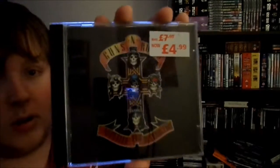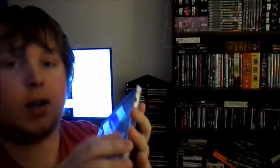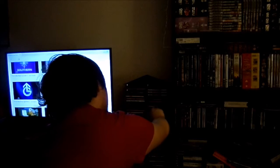Got a great classic debut album here, Guns N' Roses, Appetite for Destruction. Brilliant. Well, this is the redone album cover. The original had a lot of different artwork on there. Actually, what I looked at was quite good actually. Got something a bit different here called HIM, Love Metal. Something a bit different there for you.